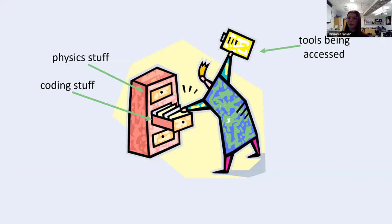And a particular instance of this is when students are participating in a debugging process, much like the energy activity, since you have to think about whether it's a physics issue or a coding issue, or it could be both. And so students are having to think about both areas of knowledge.